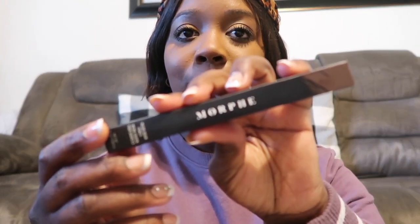And then I got this by Morphe. They were having 50% off on all of their products. So I got this, what is this, a pencil? I think this is a micro brow pencil. I just wanted to try it out because I told you I like using my Dollar Tree eyebrow pencil.